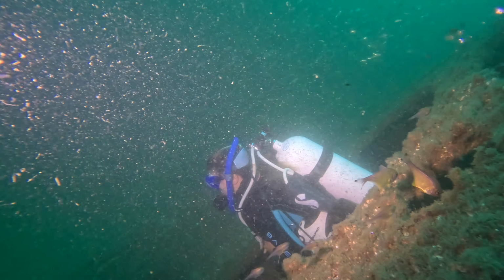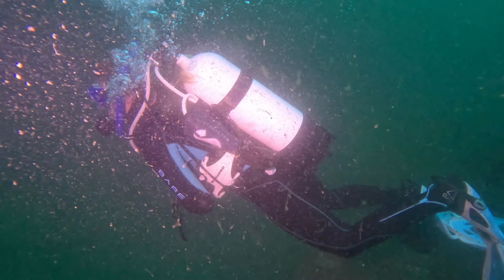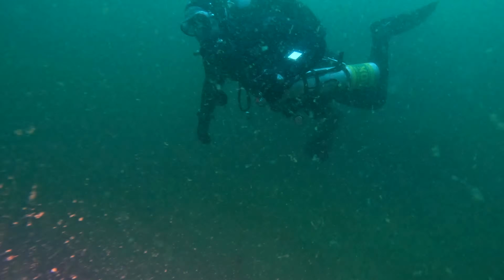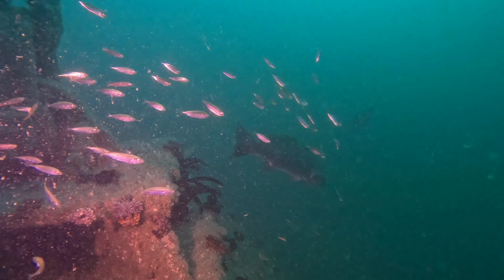You can see we're all having a bit of fun down here, but the visibility wasn't as good as we were hoping for, and a little bit green water. But nevertheless, we're here to explore this crazy new concept of an artificial dive reef, an actual floating reef.